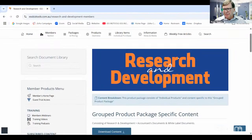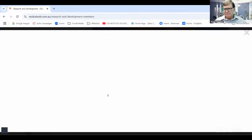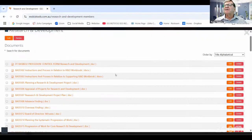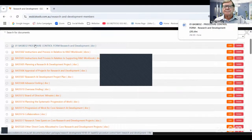And we've now brought up the research and development package, and I'm going to download the content so that you can see it. Within the research and development, we have a procedure control form, which I will show you.